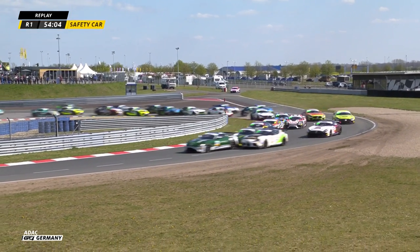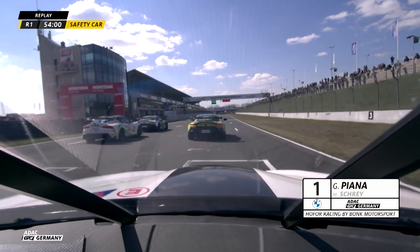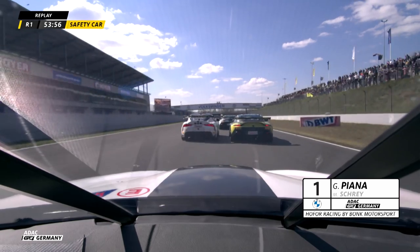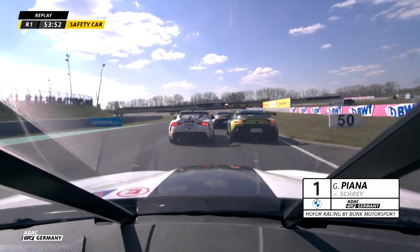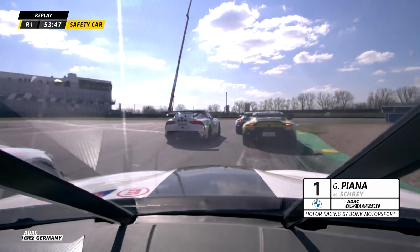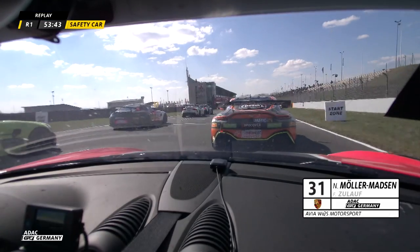Let's get in between these two brothers. And they did that, and you could see Theo Overhaus on the outside there, a real fighter, a driver who is going to be one to watch this year, and along with Julian Hanses, a real potent combination. Good to see the Toyota Supra back in GT4. It made a guest appearance at Hockenheim last year and was very, very strong indeed.